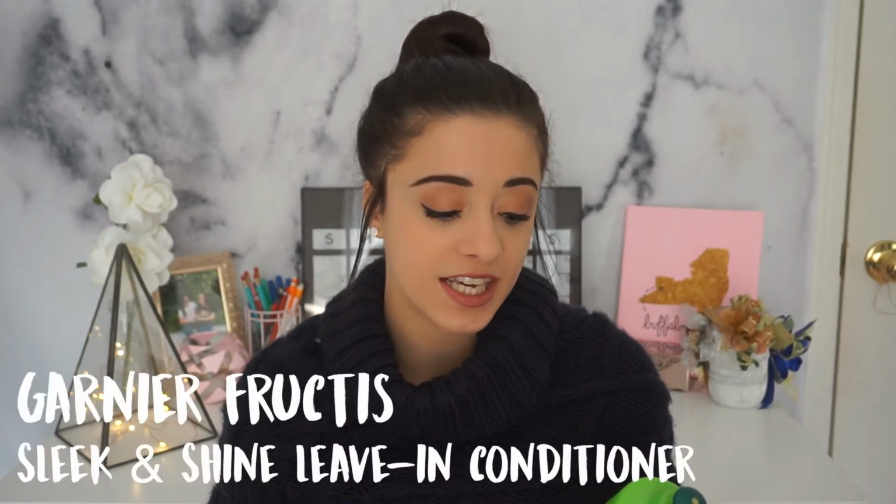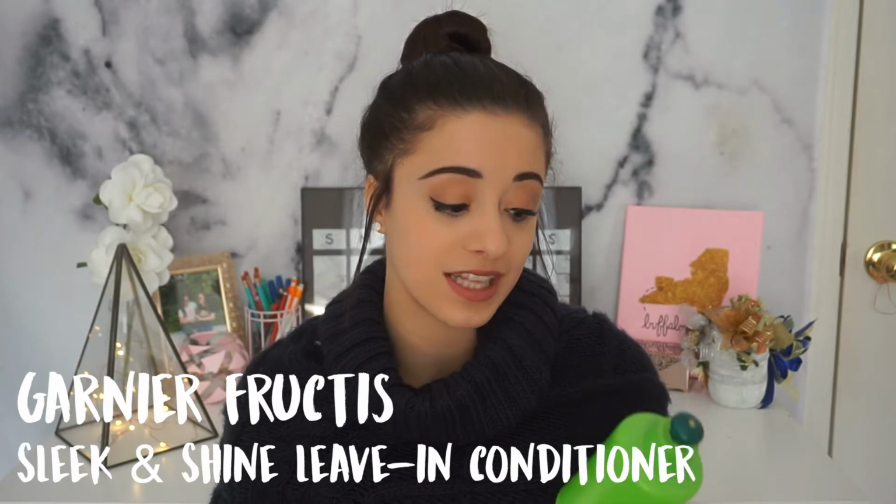Okay, this next empty product is another one of my holy grails. I love this stuff. I've gone through so many bottles of these, but it is just the Garnier Fructis Sleek and Shine Intensely Smooth Leave-In Conditioning Cream. That is a mouthful, but it just comes in this little tube like this.